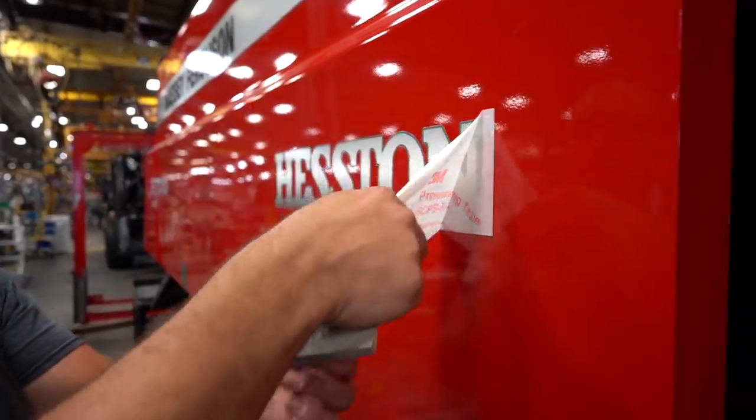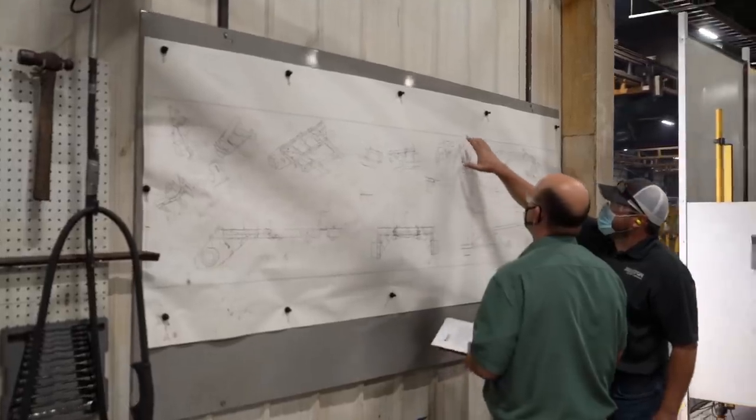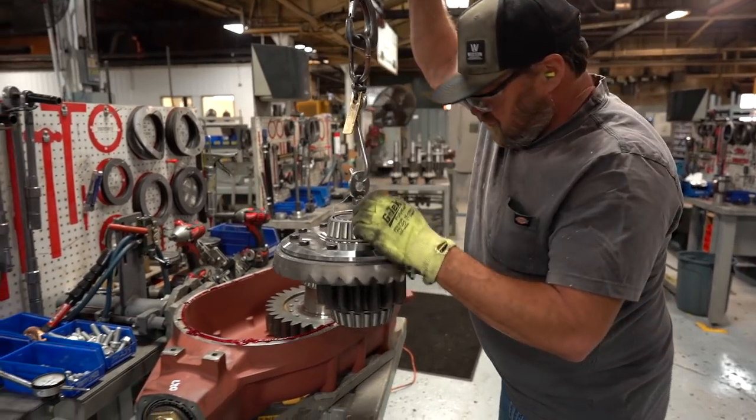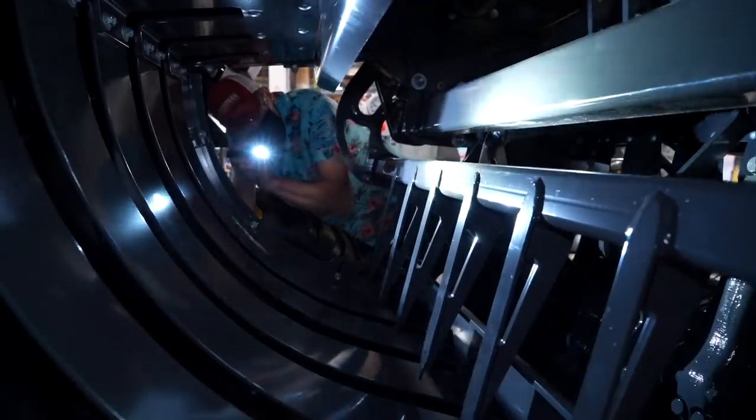As you're aware, Hesston by Massey Ferguson is a world leader when it comes to hay products, with over 2,100 patents and counting, and over 50 years of experience listening to you, the farmer, and taking your input and adding it into our innovative designs to continue to develop world-class hay products.